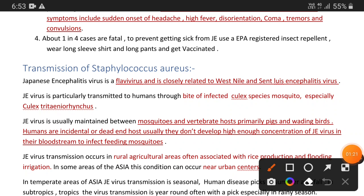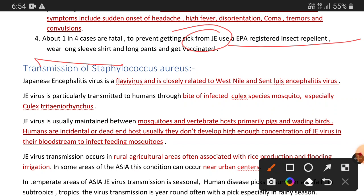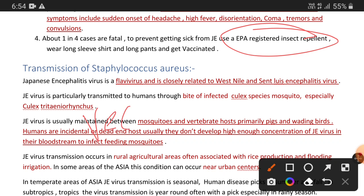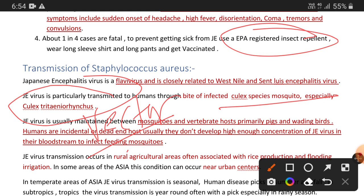So to prevent getting sick from JE, we can use EPA registered insect repellent, wear long sleeve shirts and long pants, and get vaccinated. Now the question is, why am I telling you to use insect repellents? Because although Japanese encephalitis is a viral infection, it is transmitted through mosquitoes. It is not directly transmitted between humans. Here the mosquito plays the role of the vector, mainly the Culex species mosquito named Culex tritaeniorhynchus.